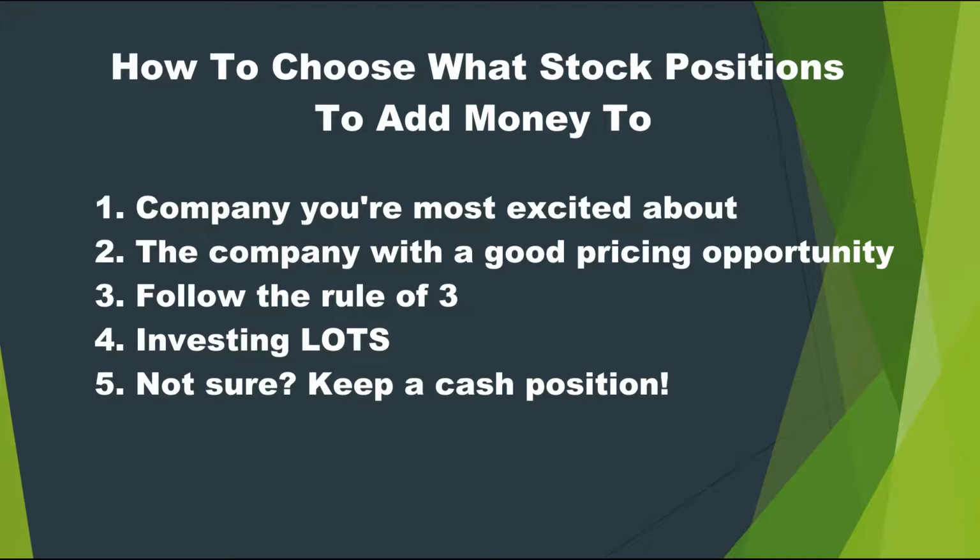The second option is choosing a company with a good pricing opportunity. A lot of times, for example, during a quarterly earnings call, if the market seems to react in a negative way to the earnings call, the price oftentimes drops quite a bit. And then the question comes to, has anything changed about our opinion in this company? If not, then we take advantage of the pricing opportunity and buy while the price is dipped because it's bound to go back up. This applies to other economic events as well that might cause the price to drop, but we still have plenty of reason to believe the company is a positive and a strong company.